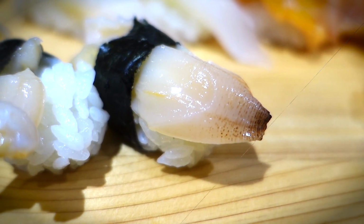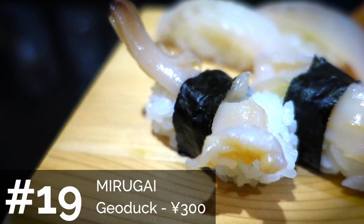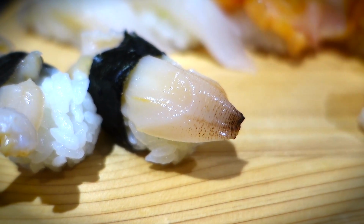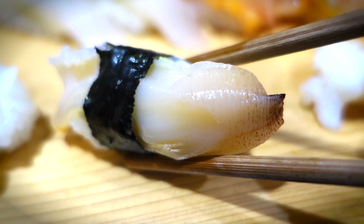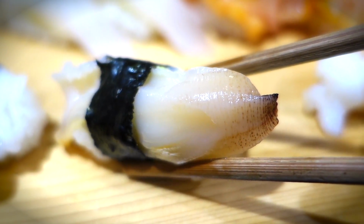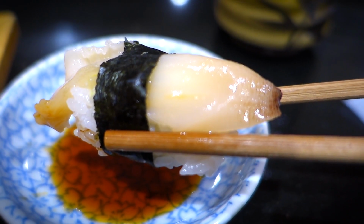Next, Mirugai. This is a shellfish-based sushi, and it's got a slight firmness, but overall it's pretty soft compared to the other shellfish, and it has a fishy flavor. I think this is too soft as a shellfish for my liking, so I probably prefer the other ones. Yeah, I think some of the other ones have a very hard texture, which you do have to get used to, but I've come to like a lot, so we'll see some of those later.